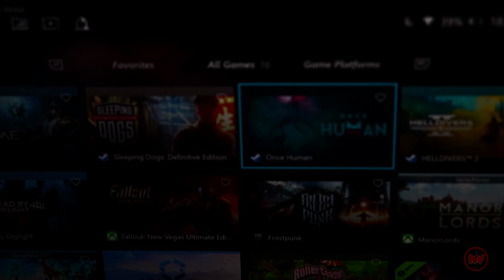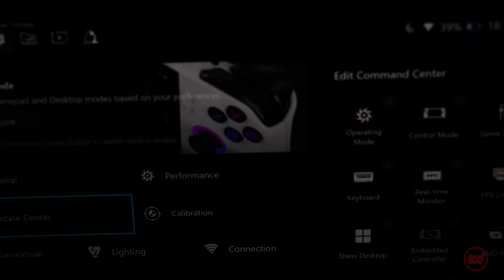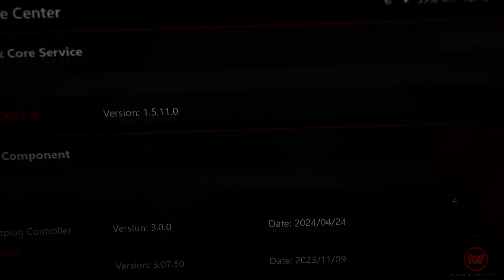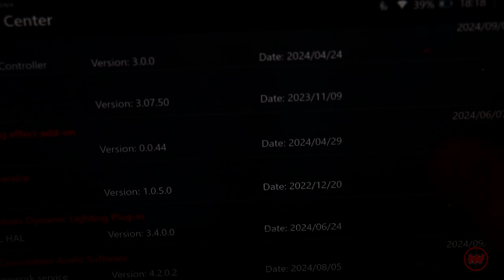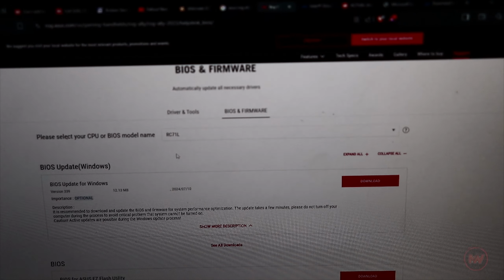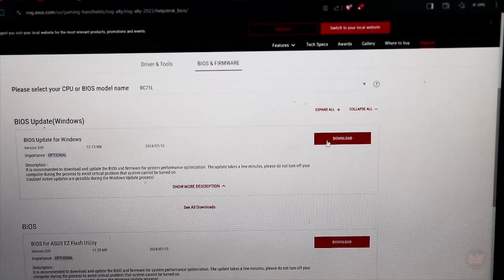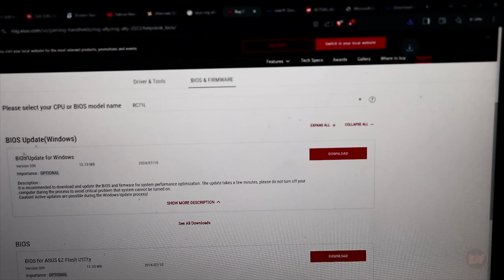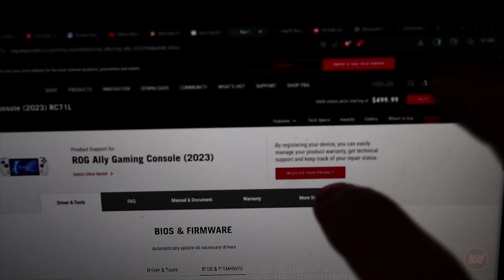So even if I go on to Armory Crate and update, this should update the BIOS and everything, I think. Maybe it doesn't. I mean, I could try and update the BIOS before. When was the last BIOS update? 07/24. So I could try this as the last resort, but I honestly don't think that this is going to work.